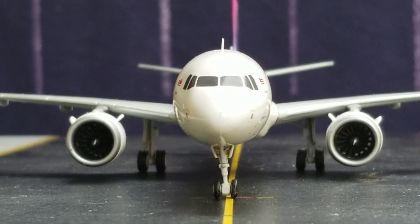Now you're looking at the front of the aircraft, where you've got a better visual view of the cockpit windows, the windshield wipers, the nose cone, the nose gear door, the nose gear landing lights, the nose gear struts, as well as the realistic landing gears you see there. So with that said, I'm going to take it back to the port side of the aircraft, because there's more information to share with you over there as well. Let's roll.